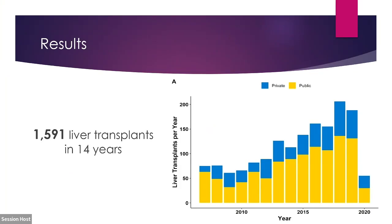On the graph, the yellow shows the public sector, and the blue shows the private sector. Keeping in consideration that the private sector is not available to the whole population, we see that a good amount of the transplants are performed in the private sector. And the drop that we see in 2020 was due to COVID.